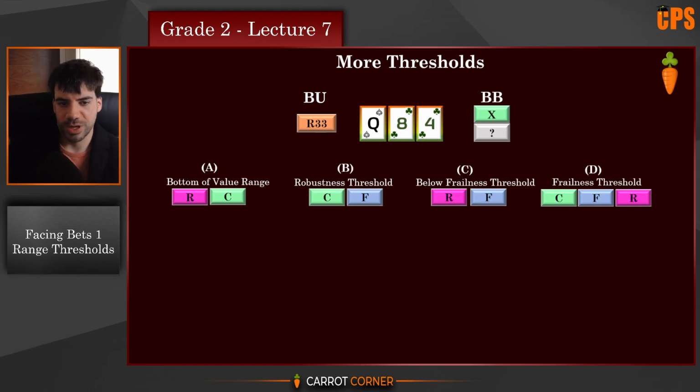Bottom of value range, robustness threshold, below the frailness threshold, so meaning a hand that's a bit too weak to call. It could be way too weak to call, but can actually raise. This is the thing. On the flop, some hands can raise but not call. And then a hand that is bang on the frailness threshold that has enough going on to call, but could also fold. It's break even to call and could also raise. Have a bash at this now.